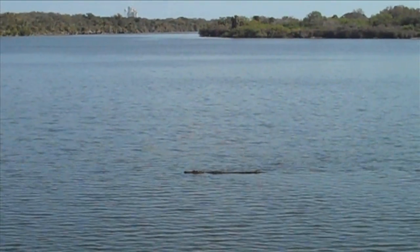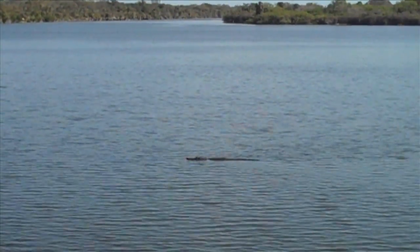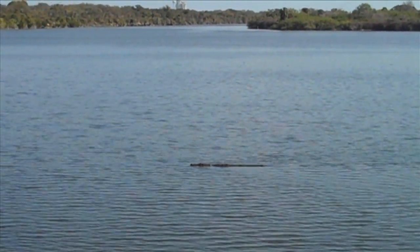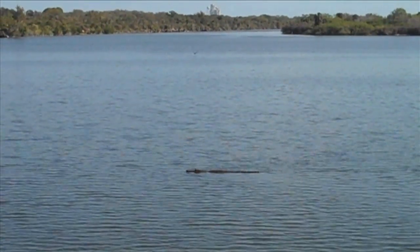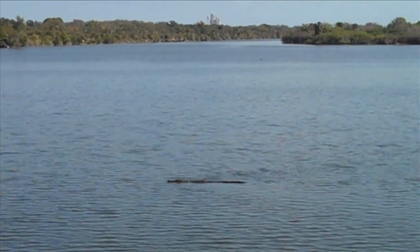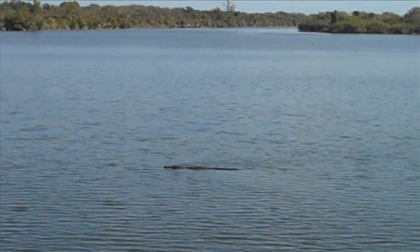And here's a reminder that this is a wildlife preserve. We've got a nice big gator out there, probably a good 35 to 40 feet away from where we're sitting right now. He's swimming right in front of the shuttle. So I guess he'll be with us for the launch.